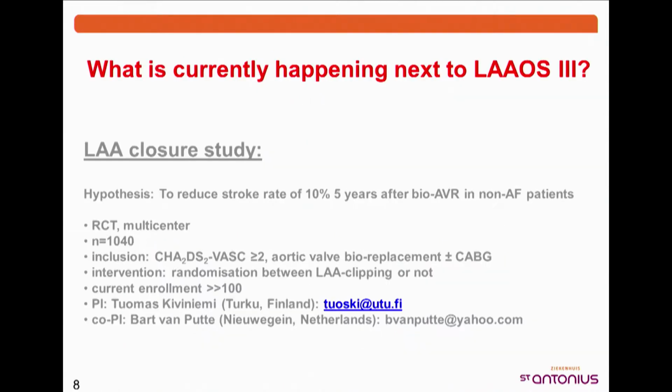So what is currently happening next to the LAOS 3 trial? The LAA closure trial is not very well known yet because the design paper has yet to be submitted. But this trial is randomizing patients undergoing bio-AVR without atrial fibrillation. These patients undergo bio-AVR with or without left appendage exclusion. This is a study to test the hypothesis that stroke rates, which are 10% in bio-AVR patients at 5 years, will be reduced by exclusion of the left appendage or not.